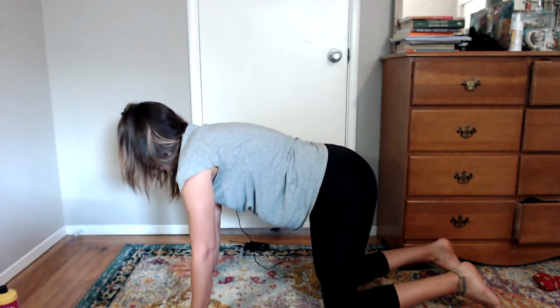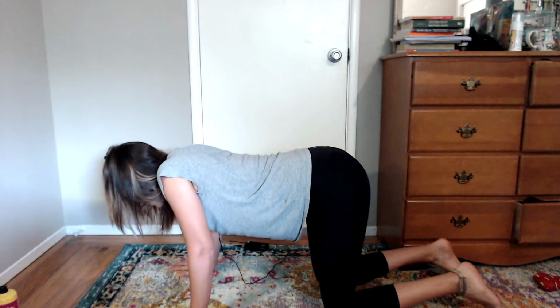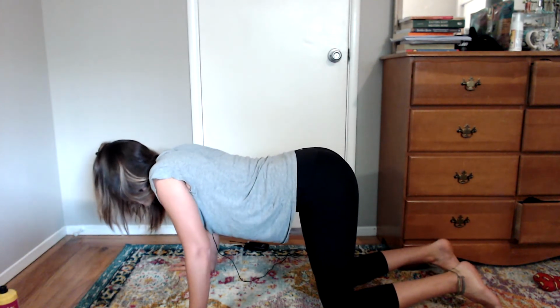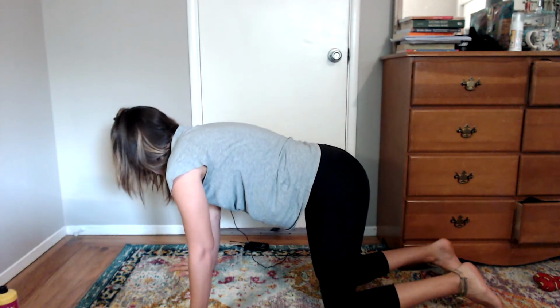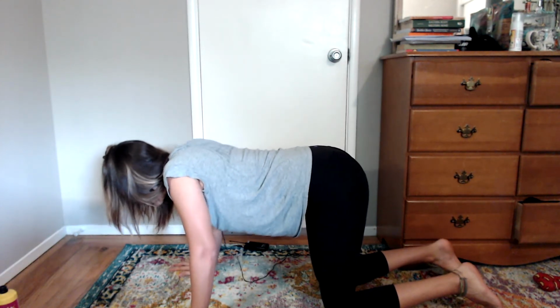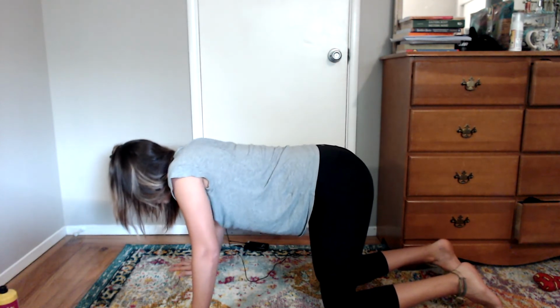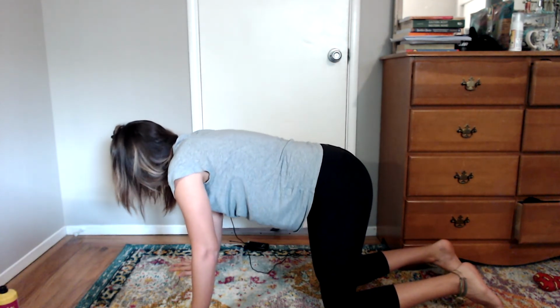Good. If you're really trying to get rid of upper back pain, doing this until you are sweating, until your upper back is burning can be helpful. We're just going to do 2 more. Really pull, squeeze the shoulder blades, push them apart. Squeeze them together, push them apart, and then find neutral.